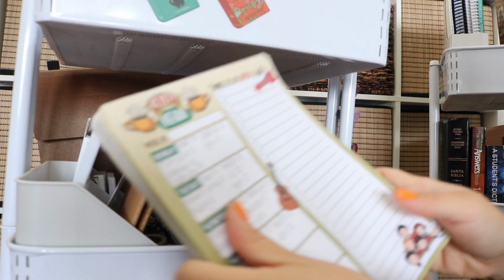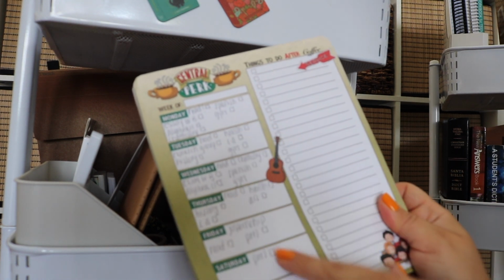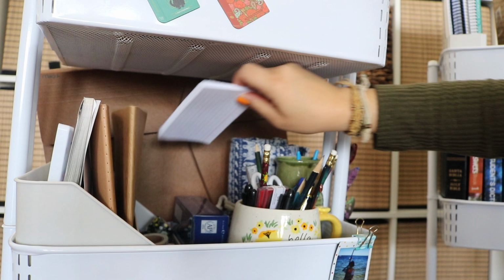Each teen also has a daily task list with a week at a glance. I fill this out every Sunday evening or Monday morning, and it helps keep them on task.